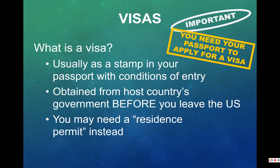Some countries, though, have moved to online systems. So Australia, for example, has an online visa application process. But for many of them, it's still some sort of stamp or sticker that goes in the passport. And then a visa is usually obtained from the host country's government before you leave the US. So it's a pre-screening process that gives you that permission to potentially enter the country.